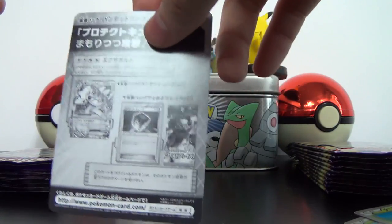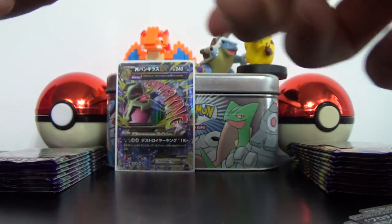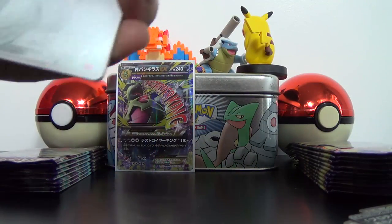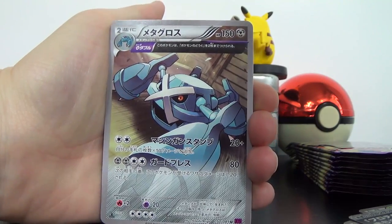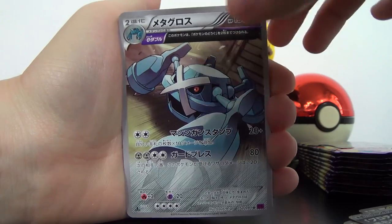The promo card. Why is it still advertising Wild Blaze? Wow. Wild Blaze was like 10 years ago. Come on, Pokemon. So we have a Mega Metagross, full half art, ancient trait, rare. Non-rare, uncommon, everything you can think of this Metagross is.